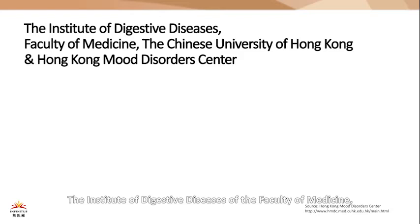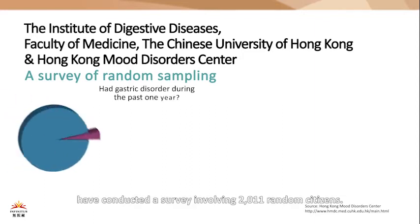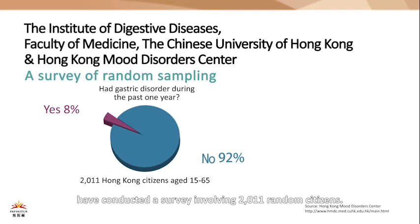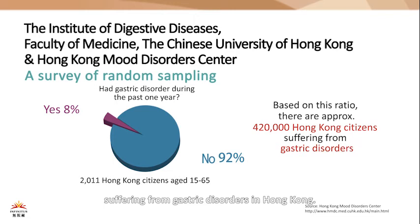The Institute of Digestive Diseases of the Faculty of Medicine, the Chinese University of Hong Kong, together with Hong Kong Mood Disorders Center, have conducted a survey involving 2011 random citizens. They discovered that about 10% of the interviewees suffer from some kind of gastric disorder. Based on this ratio, there are approximately 420,000 people suffering from gastric disorders in Hong Kong.